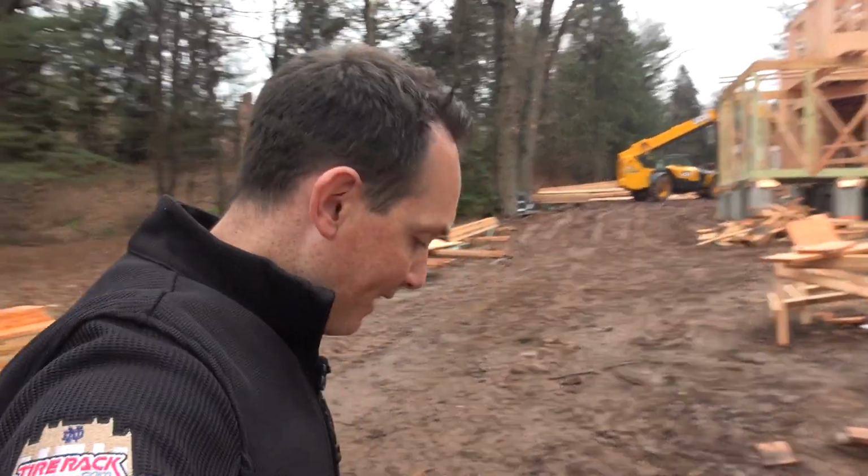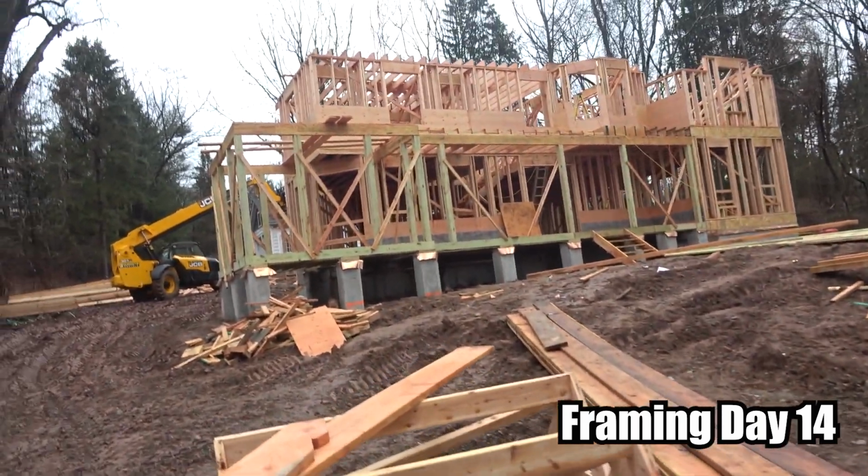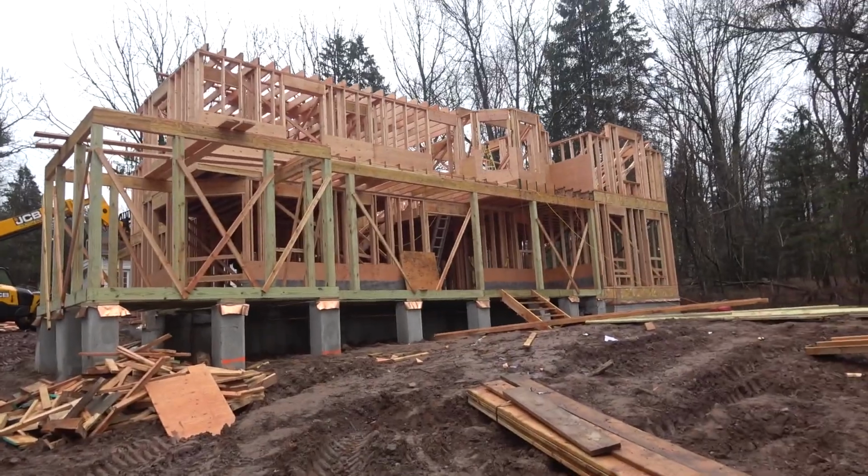Hey guys, back from Miami. I took a full week down there. So 7 nights later, we're now looking at this. And the second floor went up.